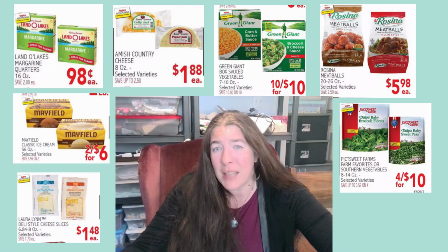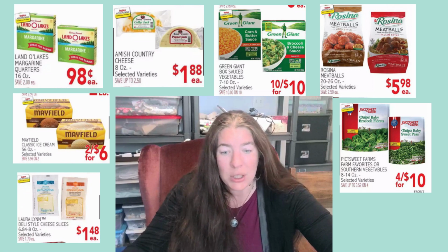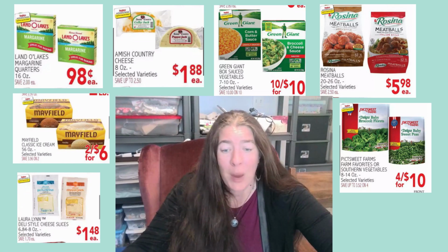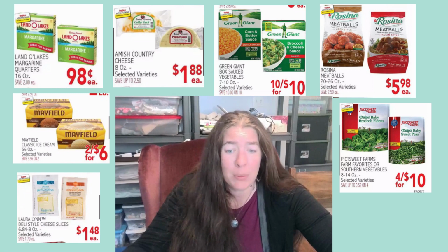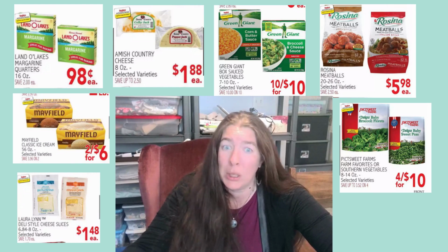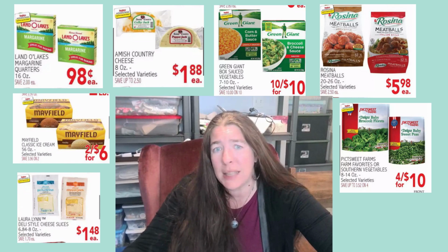Another block cheese, they have the Amish country cheese. It's $1.88 a pack. Now, what's interesting about this is it's normally $4.38. It's pretty expensive. But right now, if you were to just buy the Laura Lynn block cheese, it's $2.58. So if you need block cheese, I would go ahead and get the Amish country cheese, and it's really good, by the way. They have their Green Giant vegetables on sale again, 10 for 10.